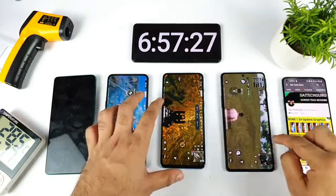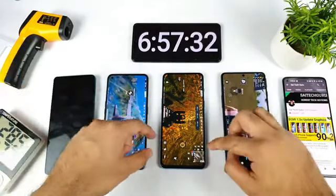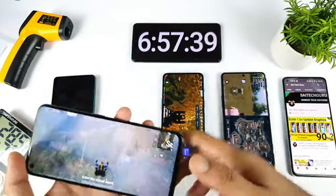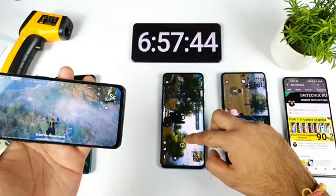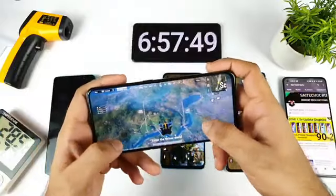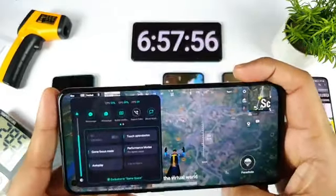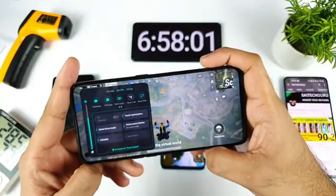The Poco F3 GT is going on, and it leads by I think 13% right now. So OnePlus Nord 2 at 2%, Realme X1 Max at 1%. The Realme X1 Max may drop any minute at this moment. Both phones are continuously running, and the phone will switch off any minute, but still not bad. I was able to get close to 60 FPS, and it's maintaining even when the battery life is really low at this moment.